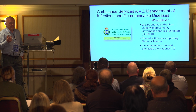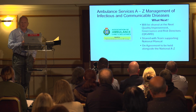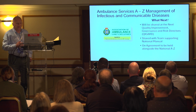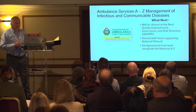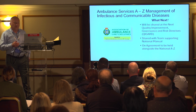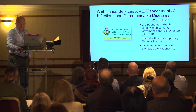What next? Now we've worked it up, it will be shared with the next Quality Improvement Governance and Risk Directors meeting, which is QI Guide for short. That's the big directors within the ambulance services. Once they've ratified it, it'll go to the team supporting the national manual, and from there it will fall alongside the national A to Z. There'll be a national A to Z for acute, and then there'll be an ambulance service one. That'll happen in the next 12, 13 years, hopefully sooner.